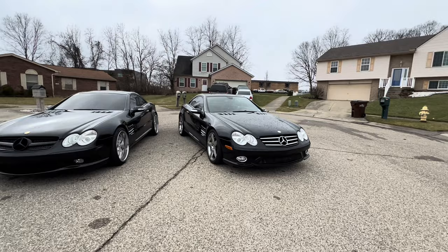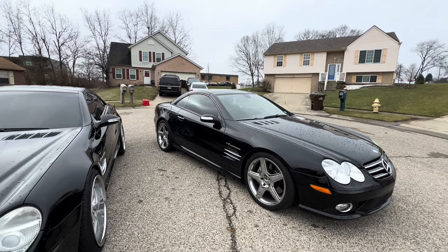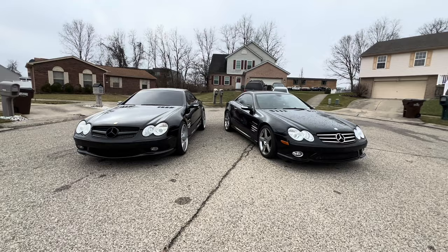This one right here came from Texas, the coilover swap. He had it shipped in from Texas to Cincinnati, Ohio, and it is actually getting picked up today. It's ready to go. I'm going to clean it up first though.